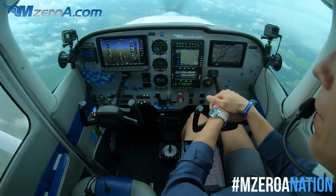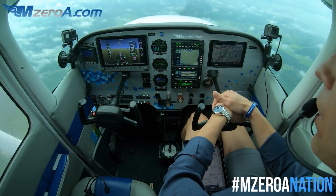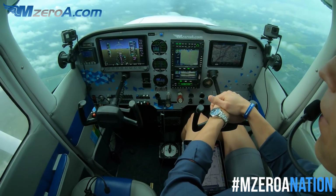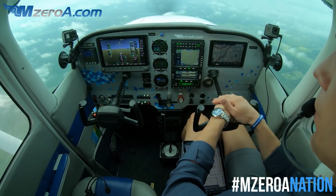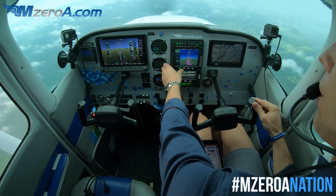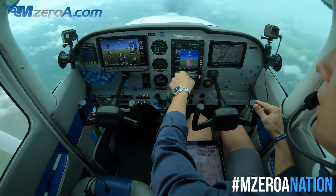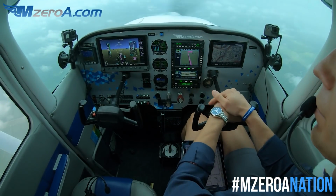This heading, and maybe like a 205 is going to work even better to hold it. 210 helped me get back on route. 205 is going to probably work out best here. You can see we're holding that. If I show it to you this way, you can see my route a little bit better. You can see where I'm going to end up. So this is kind of a cool view there too.